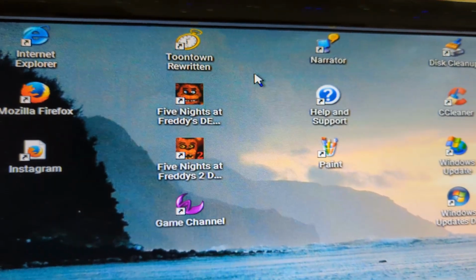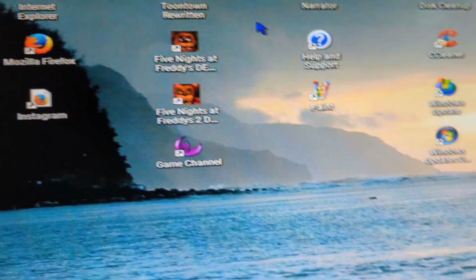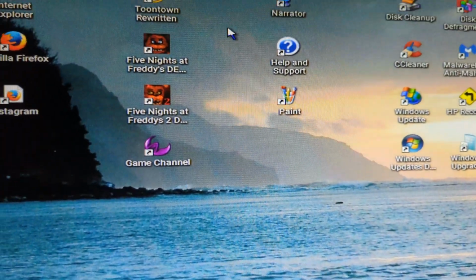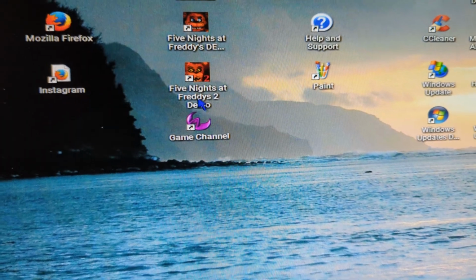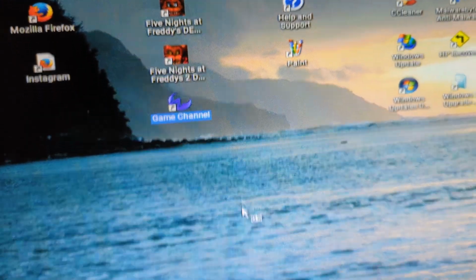Okay. So some games. Toontown Rewritten. I wonder if that would still work. I think that game is still around. I haven't played that game since 2015, though, because I used to play that with my stepsister. Well, she mainly played the game. I didn't really play. I kind of just watched. Five Nights at Freddy's demo. Five Nights at Freddy's 2 demo. And Game Channel, whatever this is.